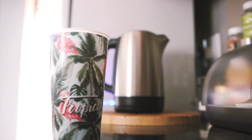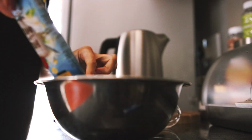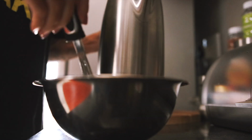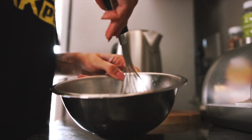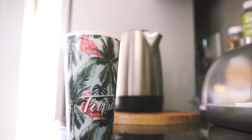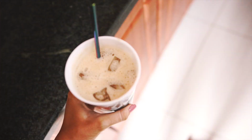So I make myself some iced coffee, I whip up some Hug in a Mug vanilla flavor, and that's just like my little feel good treat in the morning. I'll sip on that during my skincare routine because my skincare routine is quite lengthy and I like the products to seep in before moving on to the next one. So I just thought I'd include this in this video. So let's go on to the bathroom.